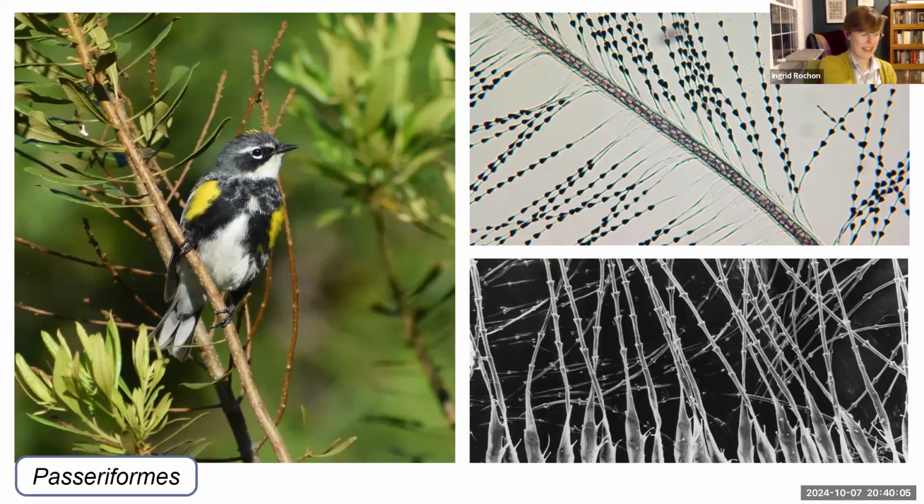The down of a perching bird looks different still, with these, I call it the black pearls on a string. As you can see, the upper image here on the right is through a transmitted light microscope. That's what I'm using, what you might have used in a lab class in college. You put it on a microslide and the light shines through it. The feather itself is transparent, except for the little drops of black pigment trapped within the feather. And at the bottom, you can see what that looks like under a scanning electron microscope, which is another tool we have at our disposal.